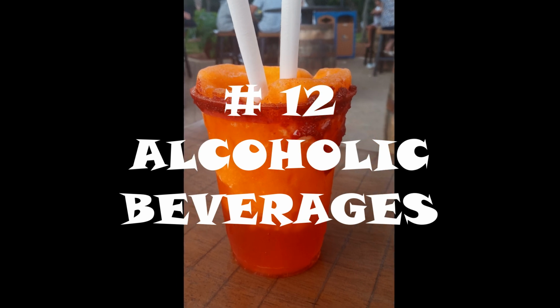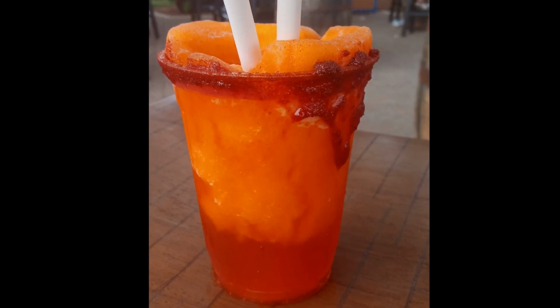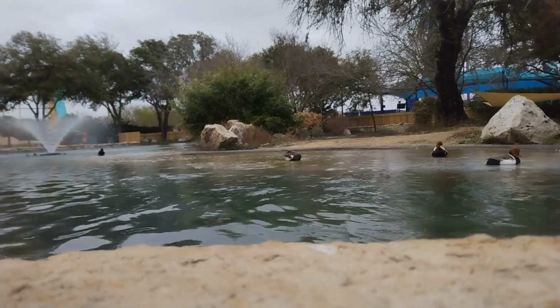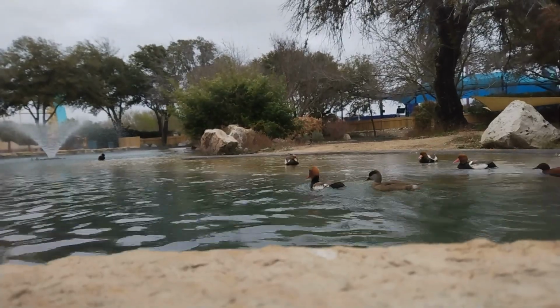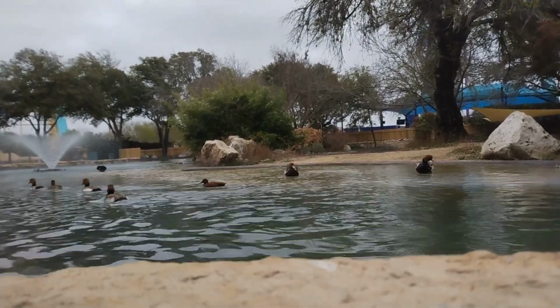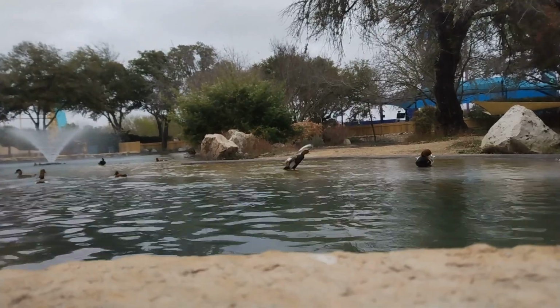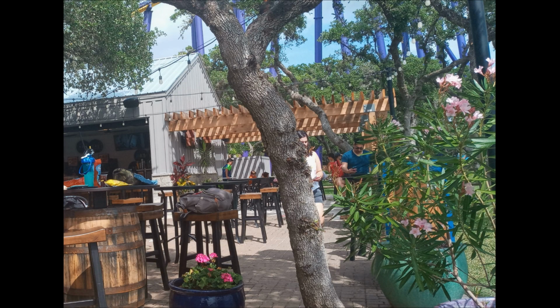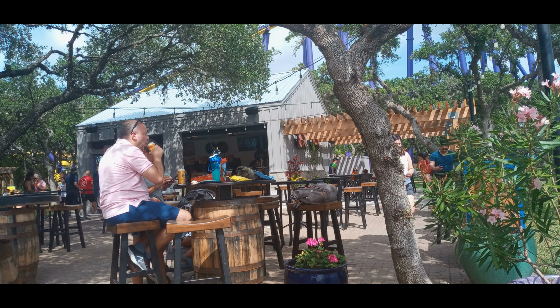Number 12, alcoholic beverages. All right. If you go to any of the kiosks that are outside of the stadiums, you are wasting your money on alcohol, beer. You're wasting your money. If you really want to get your money's worth, you need to go to the bar that is right next to Sea Star Market or right past it. And it's called the Lone Star Lakeside Bar. This is a full service bar. It has everything, and it is way worth the money.